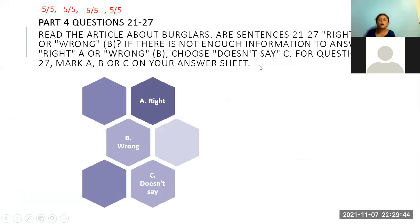Okay, read the article about burglars. Are sentences 21 to 27 right for A, wrong for B? And letter C means doesn't say, it's not mentioned in the story. A, B, and C.